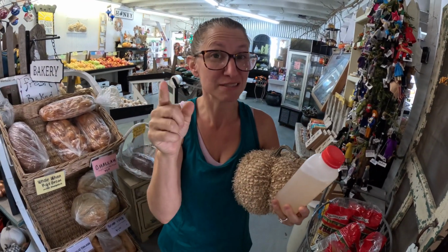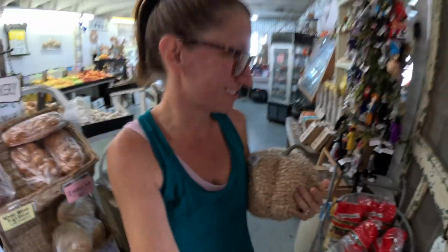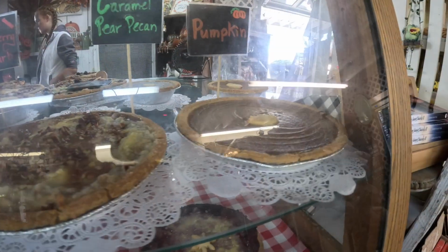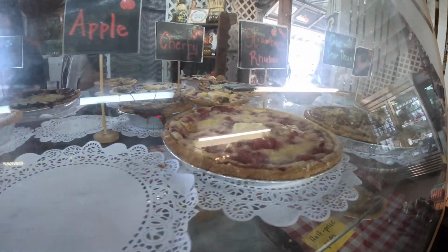Did you show the pastries? Not yet. Okay, guys, we got a lot of pastries too. There you go. We'll get one of these. Believe it or not, my husband ordered one of each.